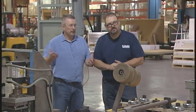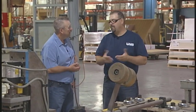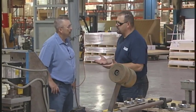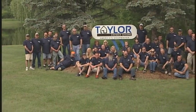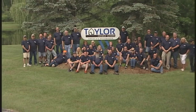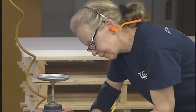And again, like all your other products that we've been looking at, all American-made components here? All American-made components, and the thing I love about West Branch, Michigan is the quality of the employee we have here. Like I said, it's a town of 2,500 people, but we have a better quality of employee here, in my opinion, than anywhere else in the United States. And the quality of the product speaks for itself.